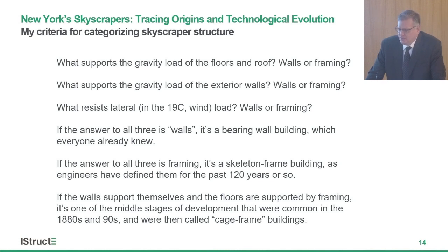There are also people who decided to confuse me, not knowing I was going to be born 70 years later, and flipped the words skeleton and cage from the way I've defined them here. But ignoring that, we still use the word skeleton framing to describe that particular type of building. We don't really use the phrase cage framing anymore, so I'm using that for the archaic structural type. I want to give you examples of these different types to try to get you through what people were doing.